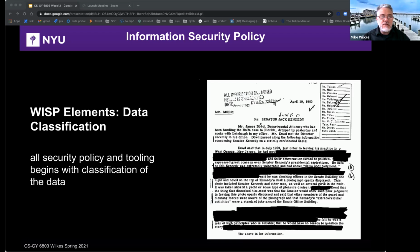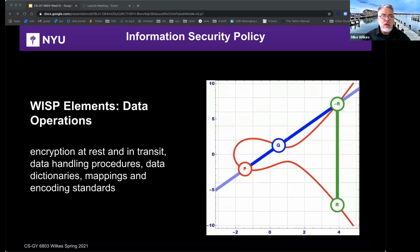But anyway, so this is a little bit about, obviously, redacted classification of data and declassification of data. Data operations, all right? We can have a policy in classification, but we still need to operationalize it. So encryption at rest and in transit, these are some of the aspects of data operations that have to be dealt with in the WISP. You also need to have data handling procedures for GDPR, for example. And of course, you can't have good data handling without a good data dictionary, data mappings, and data encoding standards. The WISP needs to declare, to the extent possible, what specific data encryption protocols, ciphers, and key lengths should be used when working with sensitive information.